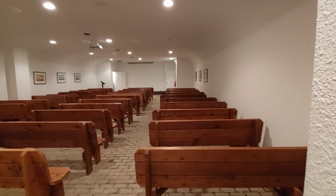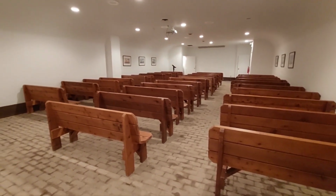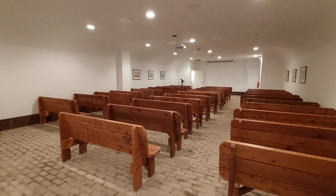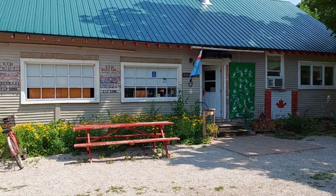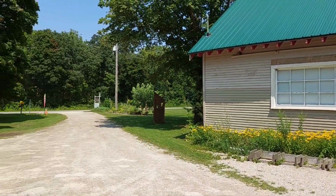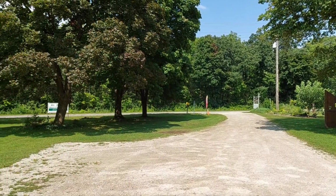Here's another room that they have for services inside of the winery downstairs. And my wife pointed out that the Pelee Island artworks has so much stuff that definitely worth a repeat visit.